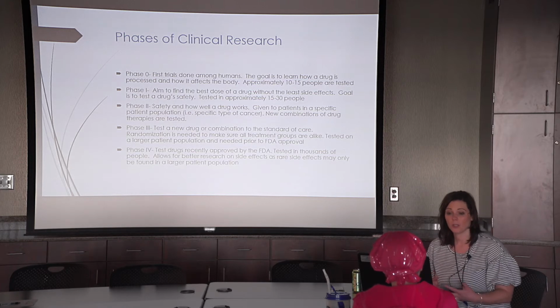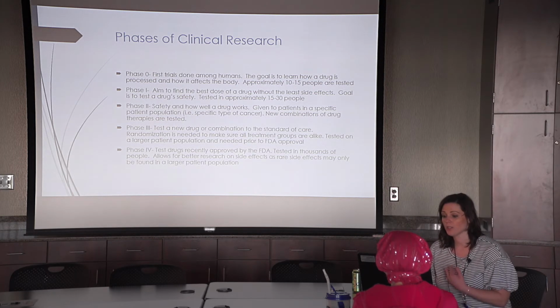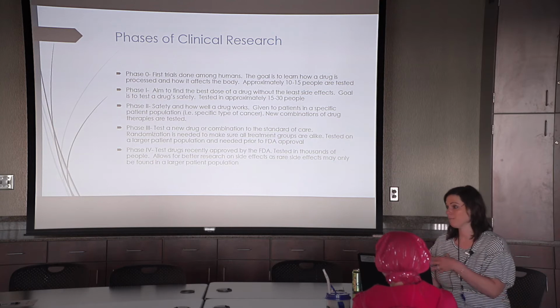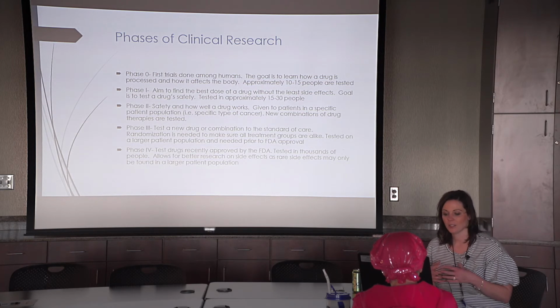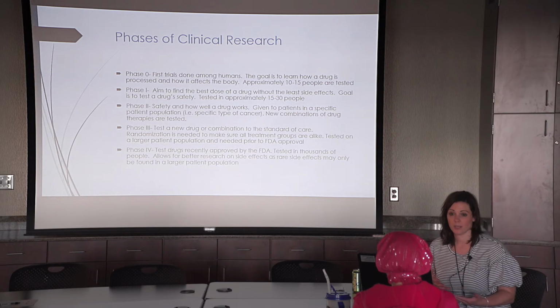In our phase 2 clinical trials, we're looking at safety and how well the drug works. We're giving that treatment to a specific patient population, whether it be diabetic patients or cancer patients. We're looking at that certain patient population, and we're looking at the new combinations of the drugs that are being tested.